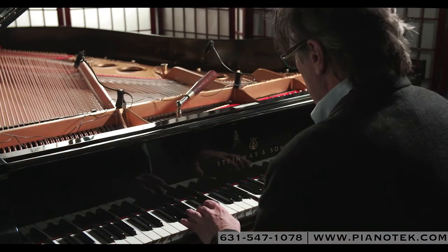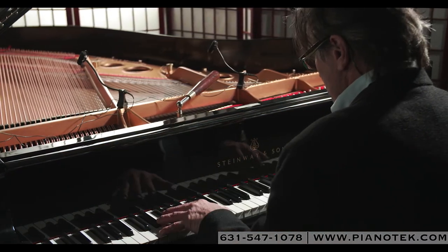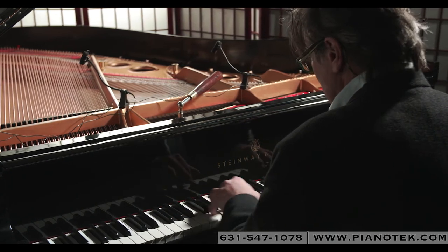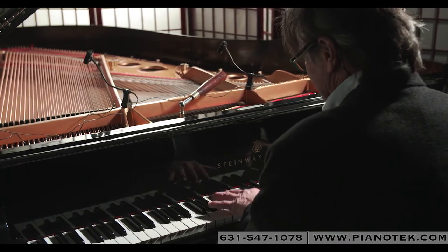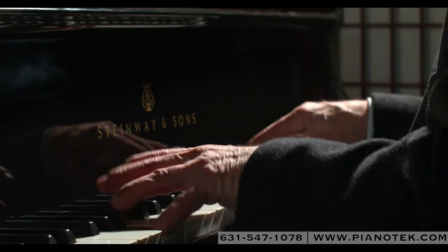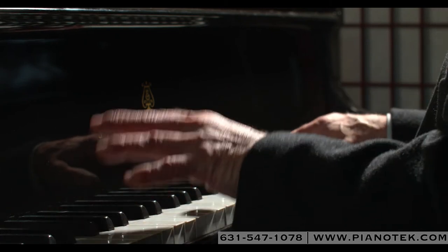And please don't forget to read our testimonials from people all over the country, all over the world for that matter, that have trusted the Piano Tech Company with their piano investment. In the meantime, if you have any questions about this Steinway Model O or any of the pianos in our inventory, feel free to give me a call. I'll personally be happy to answer any questions you might have.